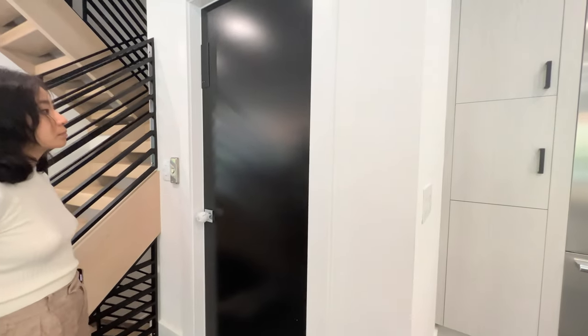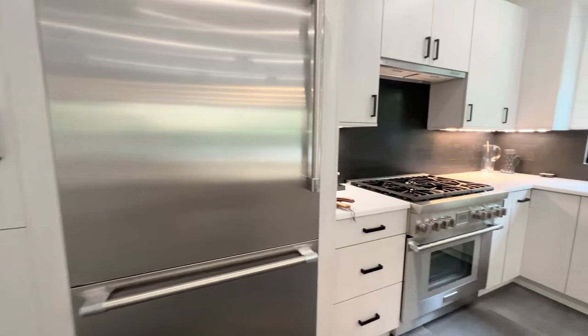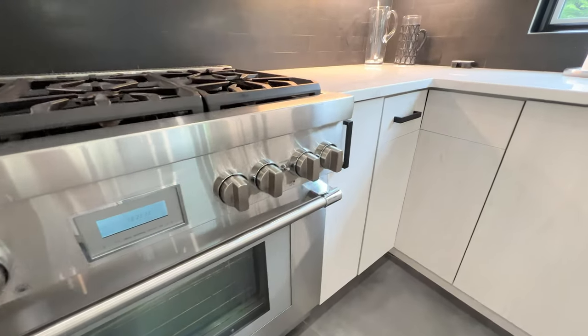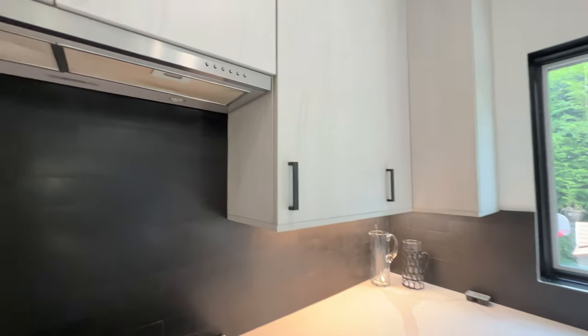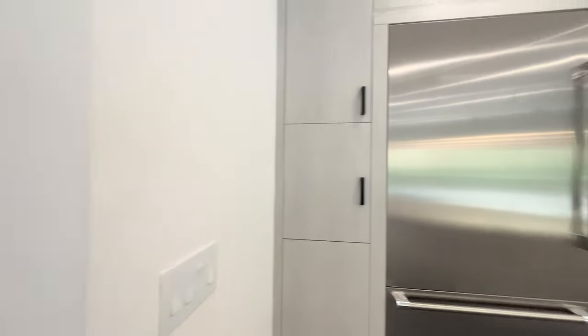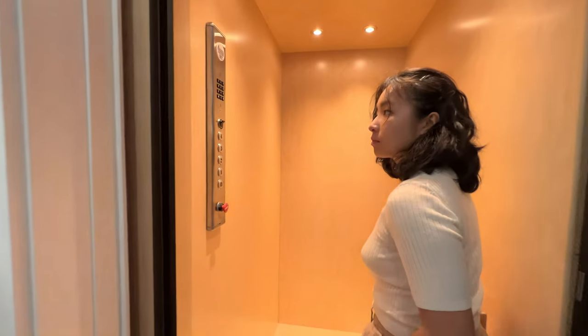The open kitchen is a chef's dream, equipped with top-of-the-line appliances, and the best part, it seamlessly opens up to the backyard, creating a perfect indoor-outdoor flow. Love it. And look at this elevator. I mean, there's four floors on this property. What more could you ask for?